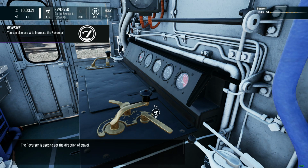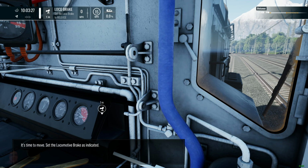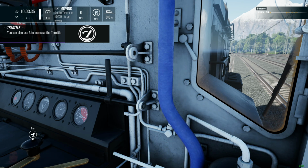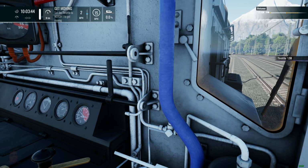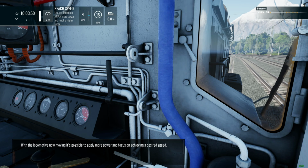The reverser is used to set the direction of travel. It's time to move. Set the locomotive brake as indicated. Increase the throttle to start moving. Do not apply too much power too quickly. With the locomotive now moving, it's possible to apply more power and focus on achieving the desired speed.